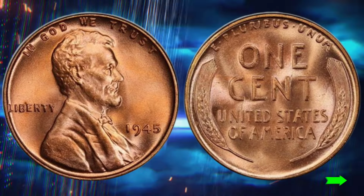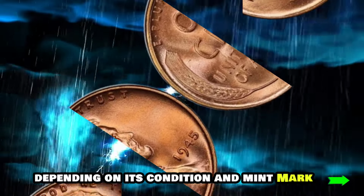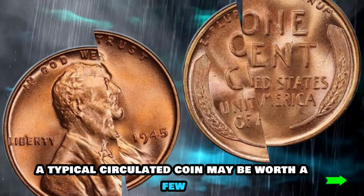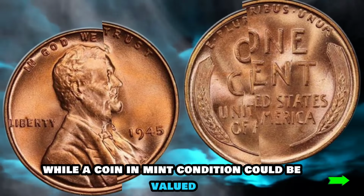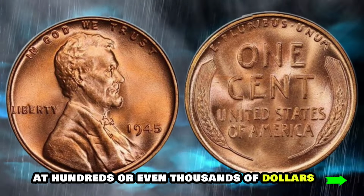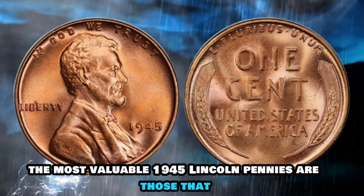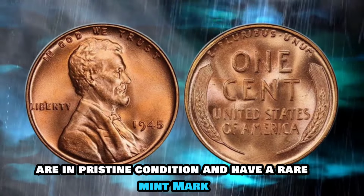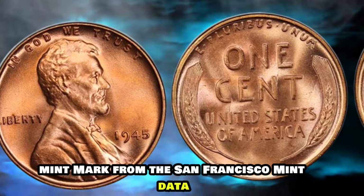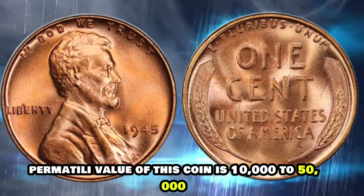Value. The value of a 1945 Lincoln penny can vary widely depending on its condition and mint mark. A typical circulated coin may be worth a few cents to a dollar, while a coin in mint condition could be valued at hundreds or even thousands of dollars. The most valuable 1945 Lincoln pennies are those that are in pristine condition and have a rare mint mark, such as the S mint mark from the San Francisco Mint. A approximate value of this coin is $10,000 to $50,000.